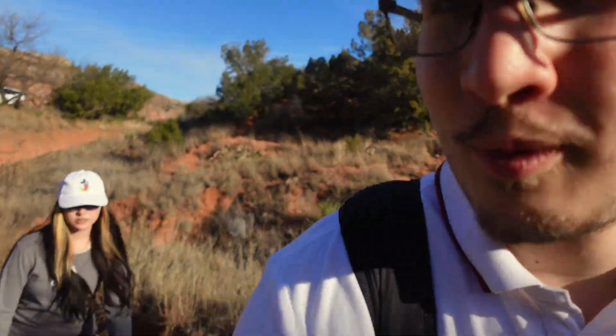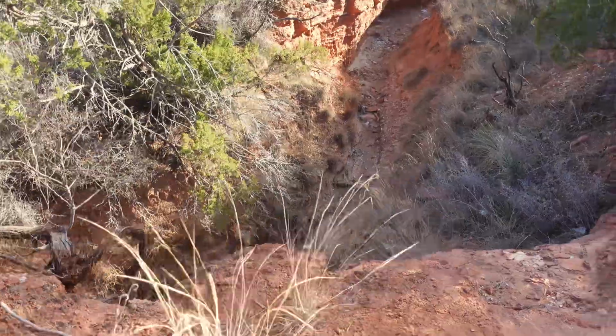And we just saw a cardinal. What was that? We saw a cardinal. It was so cute. My first time seeing one. Thank goodness I didn't drop the camera down there.